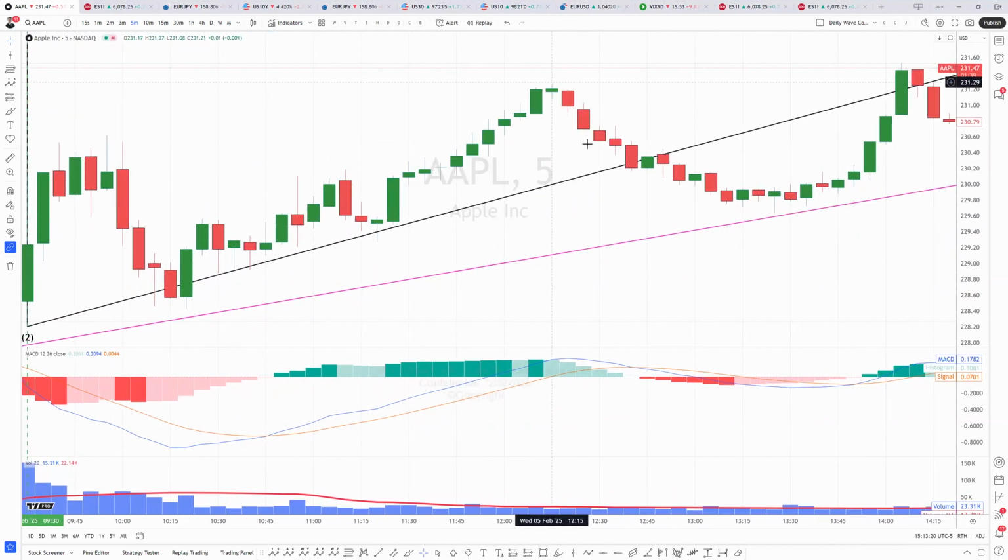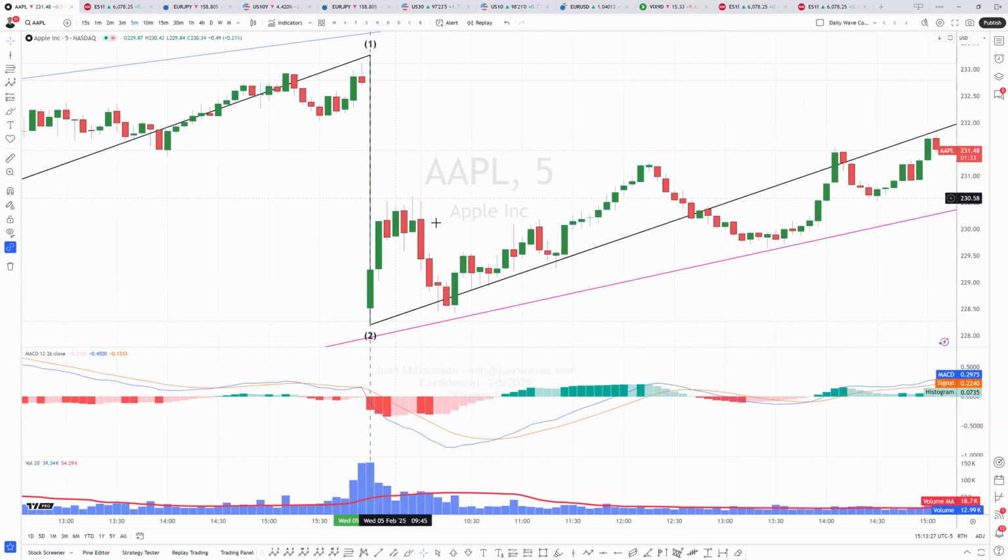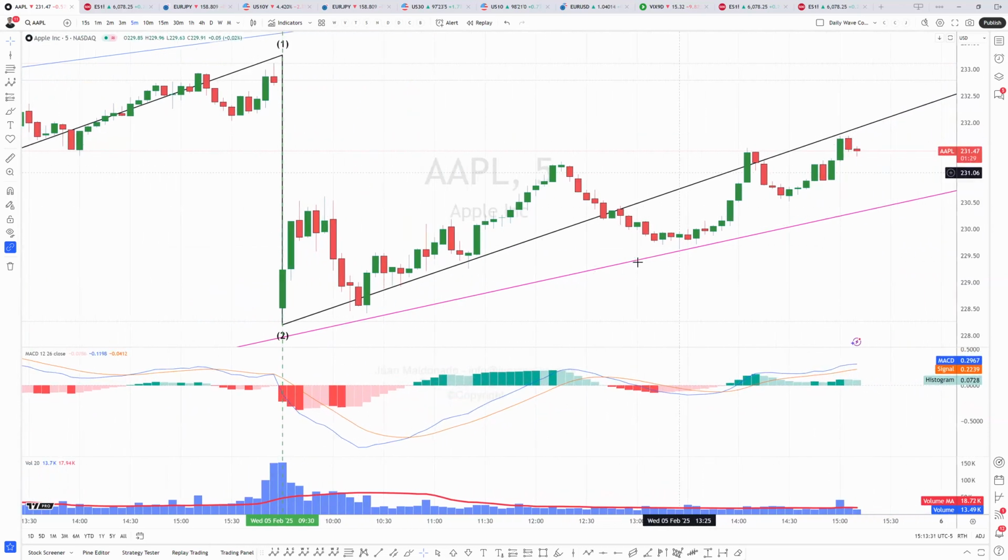Yeah, grabbing this part of the trade in the afternoon is not that easy. After we have the successful trade in the morning, I believe this is it.